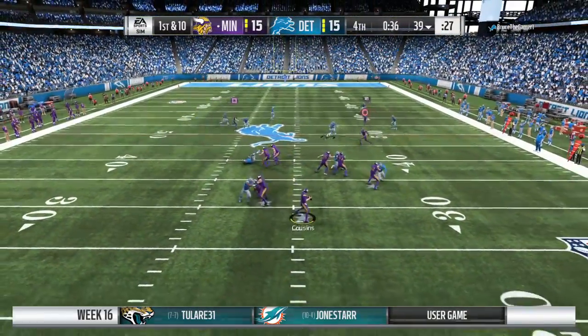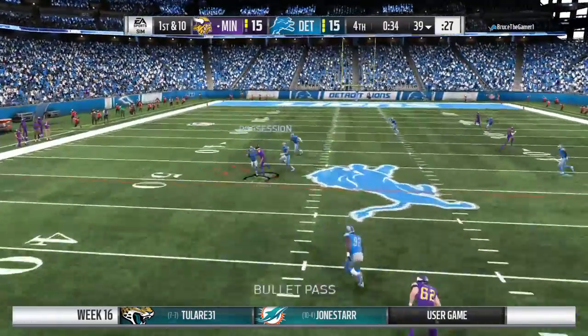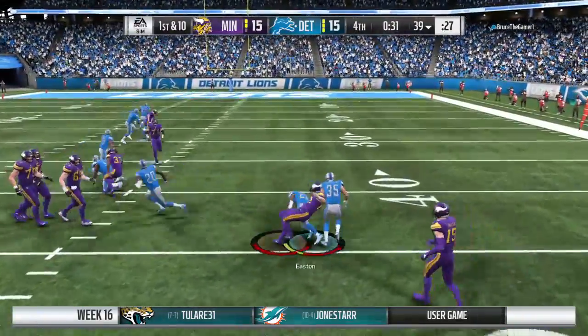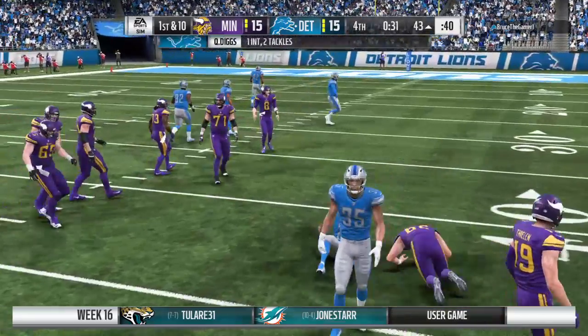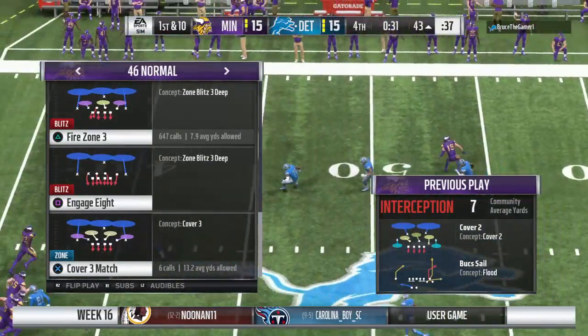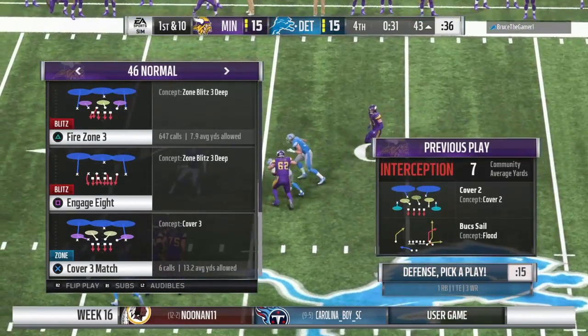Cousins to throw. And this is going to be intercepted. Picked off by Quandre Diggs. And to the 43. So down inside the 45 to the 43-yard line. That's where they'll take over.